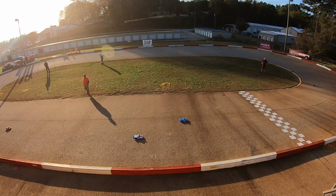15 seconds to go. Trying to pick up your leader, Wesley Evans, right now. Coming down the front stretch, maybe? No, yes, here he is, right behind Hunter Heaton. Hunter going off in the grass.